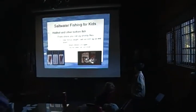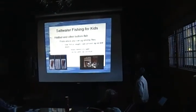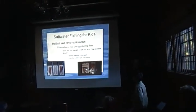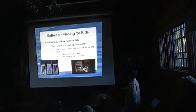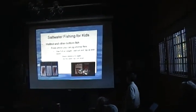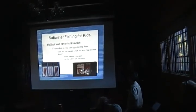Okay. Alright. From shore you can jig strip flies. Use a 3 to 4 ounce weight, cast out, and just put them down. Slowly retrieve and try again. So these are shrimp live rigs.